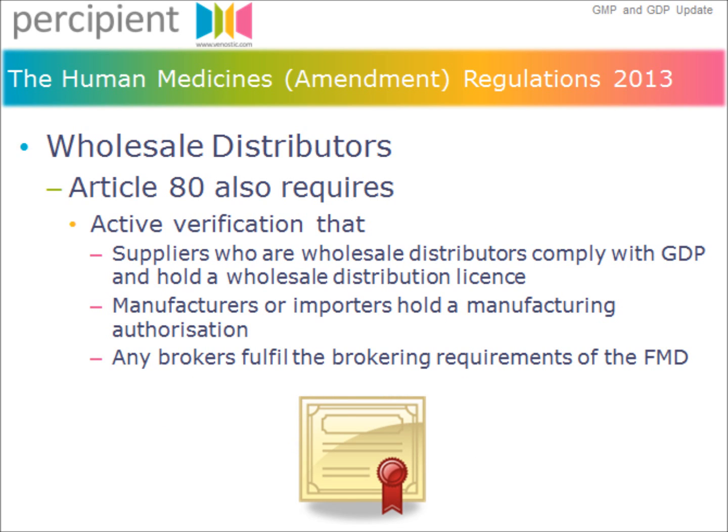Article 80 also requires that we have active verification of our supply chain partners. Essentially, there is a requirement that any supplier of a human medicinal drug has to comply with GDP, and they will need to hold a wholesale distribution licence. So anybody who is taking product from a distributor, could be another manufacturer, could be another wholesale distributor, will need to take active steps to verify that the distributor they're getting the product from is licensed, and also if it's coming directly from a manufacturer or an importer, that they have an appropriate manufacturing authorisation.